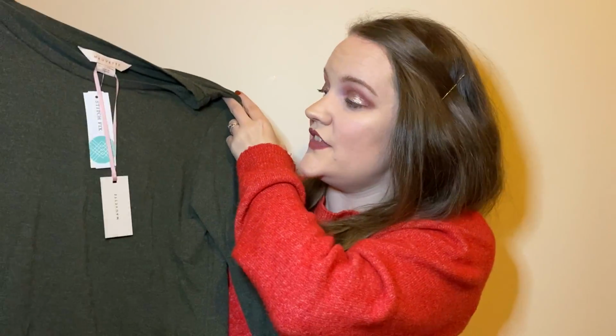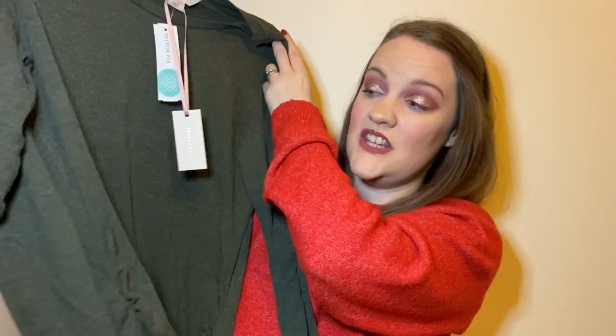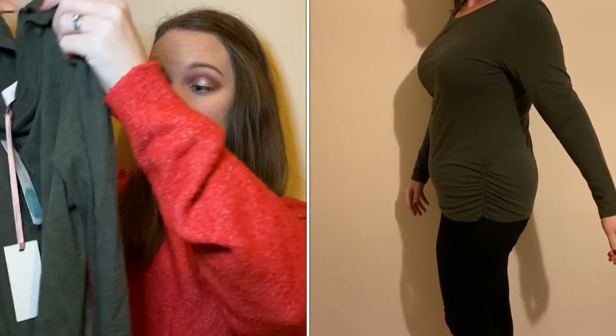Then the final thing they sent was another long sleeve top, but this one ticks all the boxes. This is again by the brand Morvet, and it does have the same soft material as the dress, it's just a little bit thinner. So it's this really nice khaki green colouring. It does have some ruching on the sides, but the sleeves are a nice length.